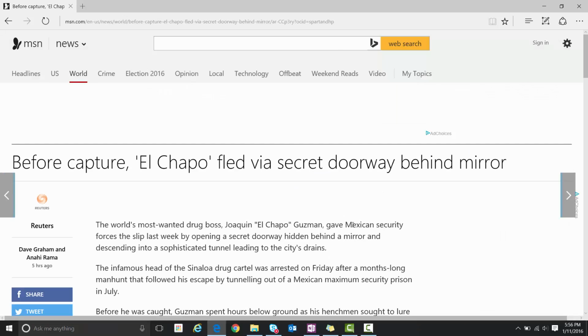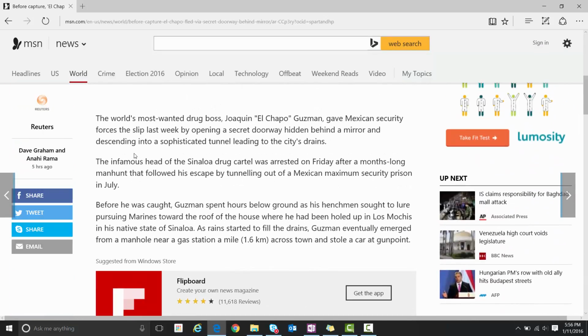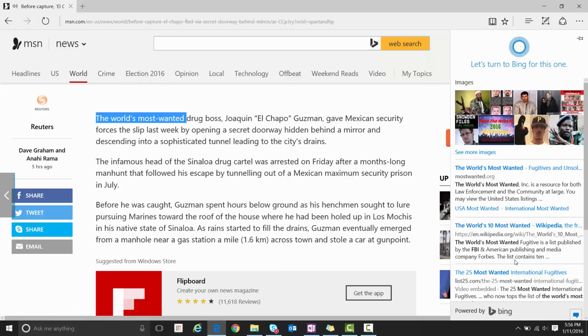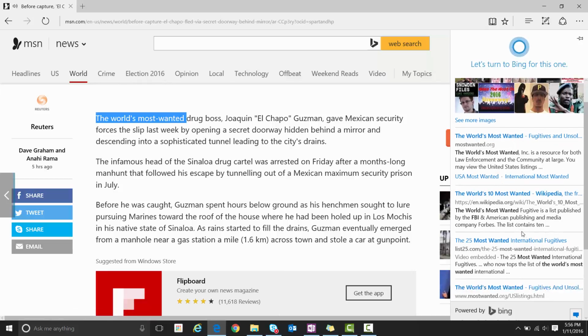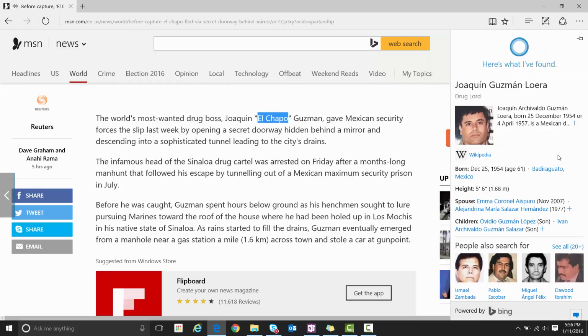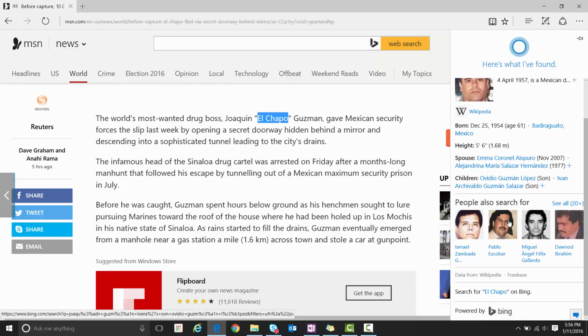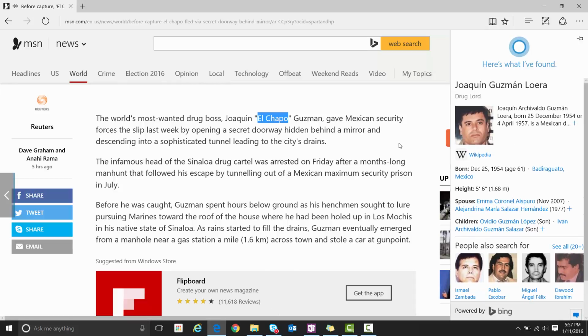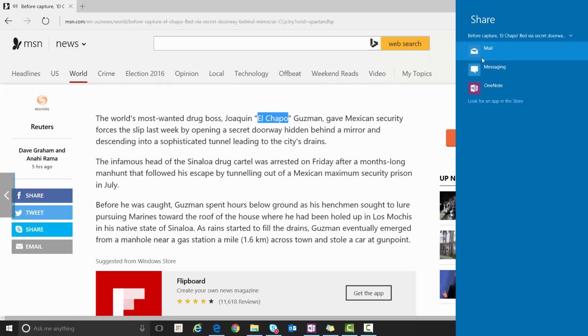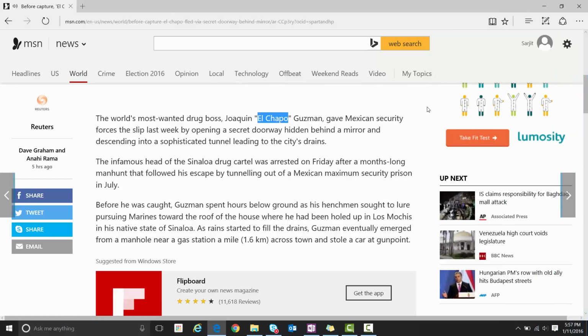For example, if you go to an article and you want to search something specific on the article, you can ask Cortana, because Cortana is built into Edge, and Cortana will give you other results and images from around the web using Bing based off what you search for. So if you search for, let's say, El Chapo, you ask Cortana, and it gives you images, a Wikipedia article, all this information related to what you searched for. You can also share this, so you can share it to mail, to messaging, OneNote, and look at it later. So this article will be saved for later.